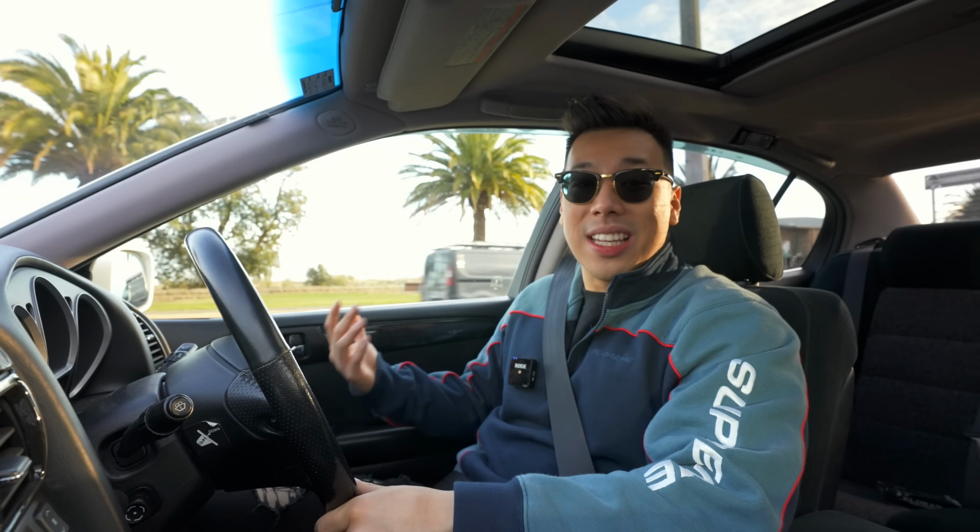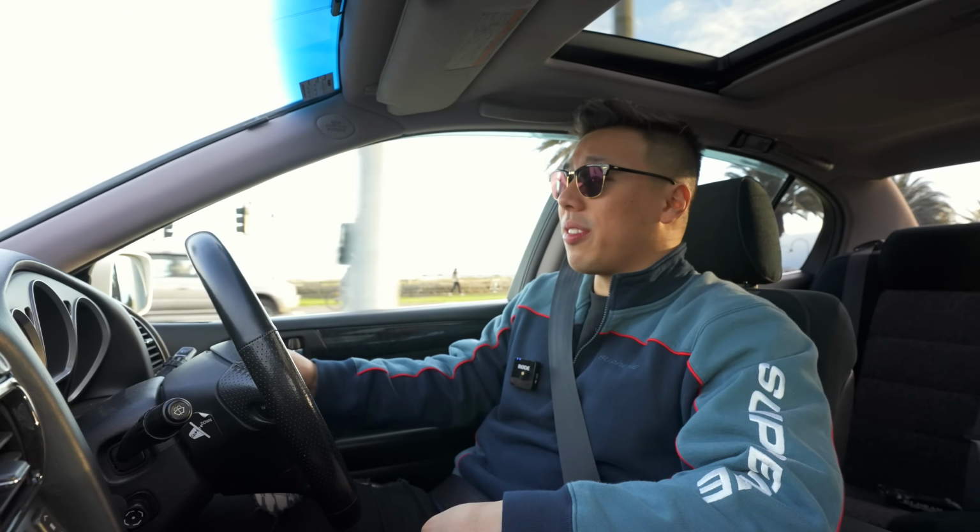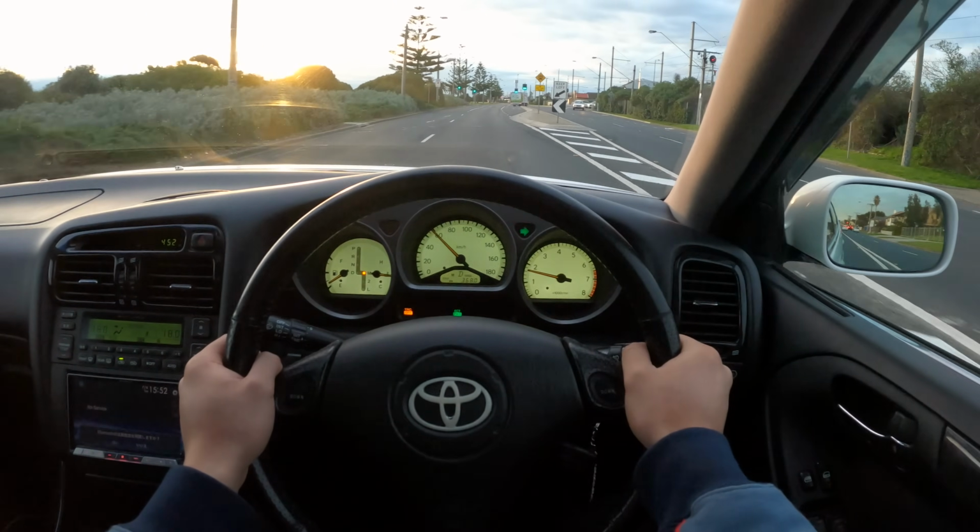You're gonna have to bear with some stop and starts, but ultimately, this is what it's gonna be like for a daily driver. So if you can do the hard yards in bumper to bumper traffic, then if it's any better on an open stretch of road, it's just a huge bonus.